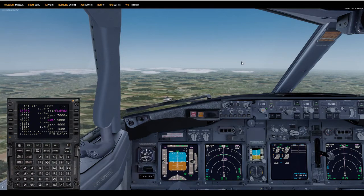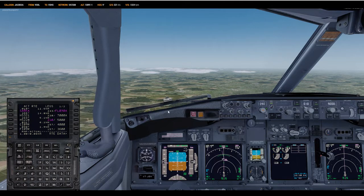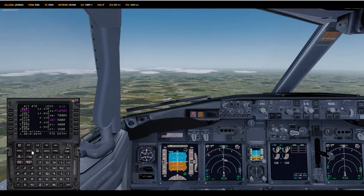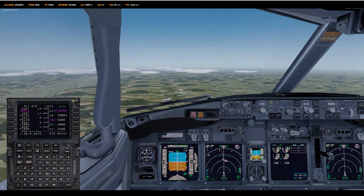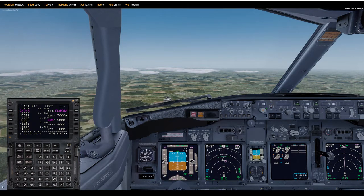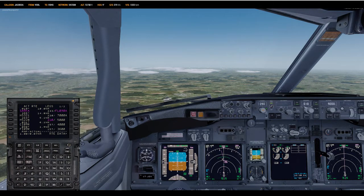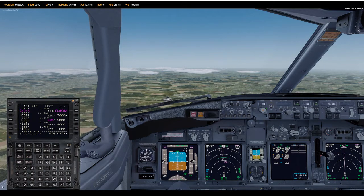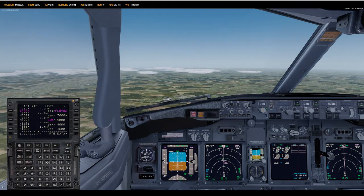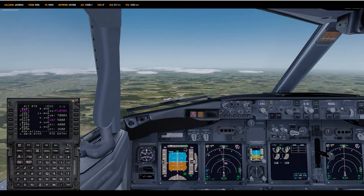5291, Roger, you can climb to 5,000 feet and maintain runway heading. Okay. Then you're heading and we can start. Established runway 09 right, cleared, NGX 627.